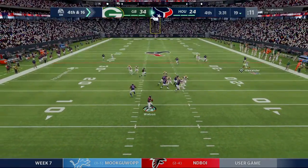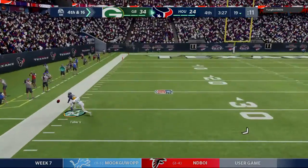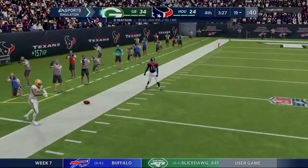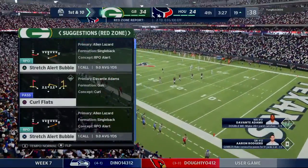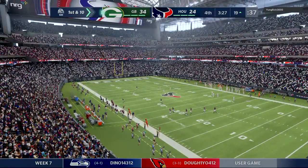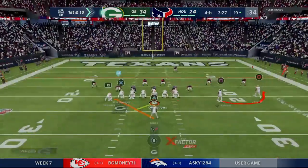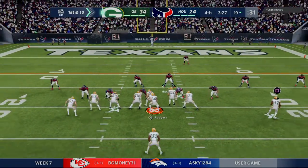They will indeed snap it to Watson. He's letting this one go for Fuller. And it is incomplete. The Texans tried it, but they come up empty here on 4th. And boy, possession here turns over with the football already being in the red zone. So here's a 1st and 10 now down inside the 20.